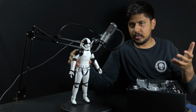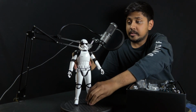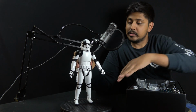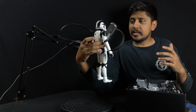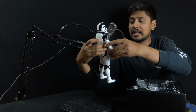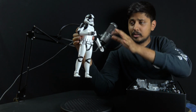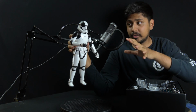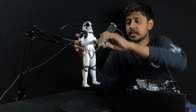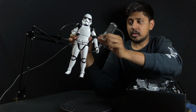Like I reviewed the Heavy Gunner before. Many of you guys probably aren't entertained by this because nobody likes the sequel trilogy, but pretty much it's the same thing. Now I've heard it's got a lot better articulation. I don't have a Force Awakens figure with me right now, but it looks like they improved the elbow articulation, like pushing the armor much lower.